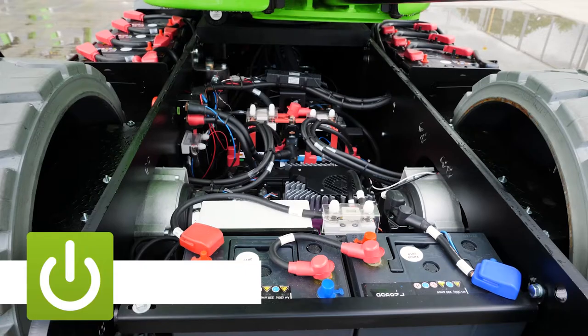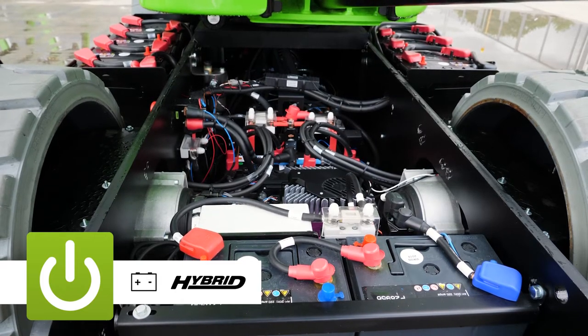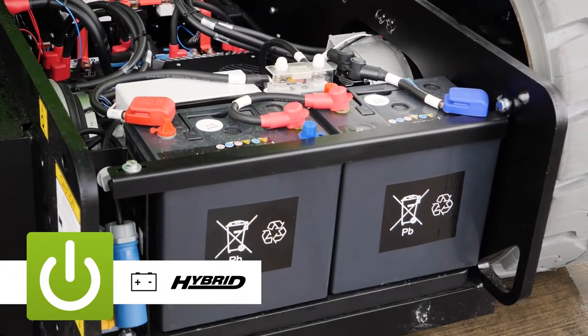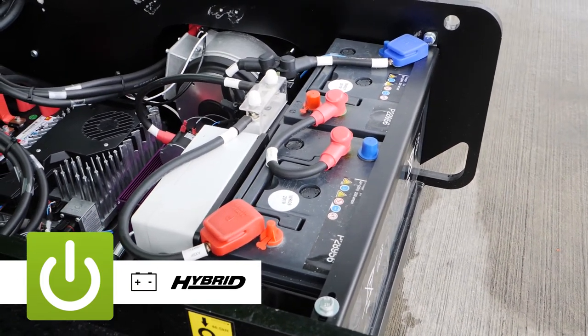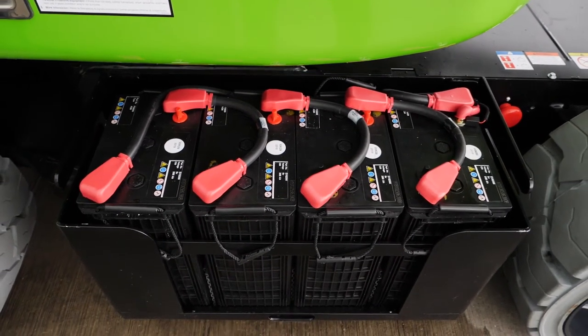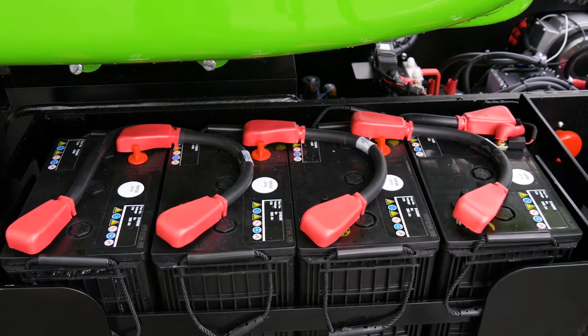The SP50N is available with two power options, battery or Niftylift's revolutionary second-generation hybrid power system. All-electric incorporates a super-efficient power system with all-electric drive that allows the batteries to work for far longer than traditional battery-powered machines, so more tasks can be completed on a single charge and running costs reduced.